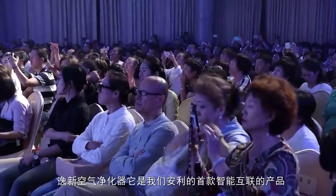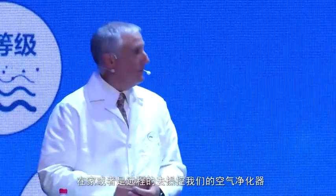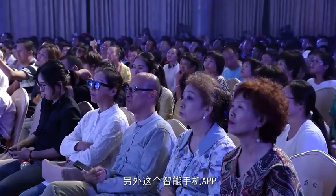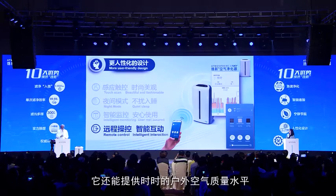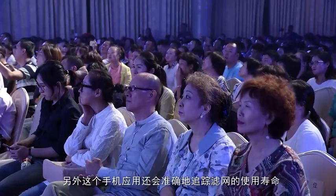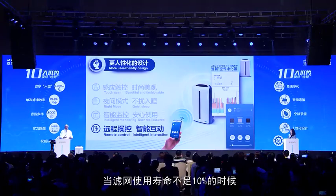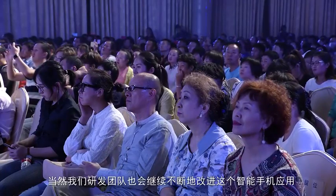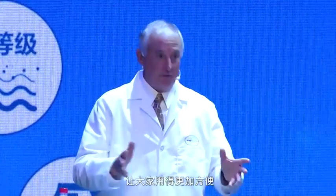Amway's first connected product. You can now use your cell phone to control the unit at home or away. And you can manage multiple units, not just one. This app, the Atmosphere Connect app, will also give you external outside air quality measurements. It will track your filters. You'll know exactly the percentage of life left. And when it gets down to 10%, it's going to give you just a simple button, hit, and orders. Now, we'll constantly update this app and make sure that it gives you long-term benefits.